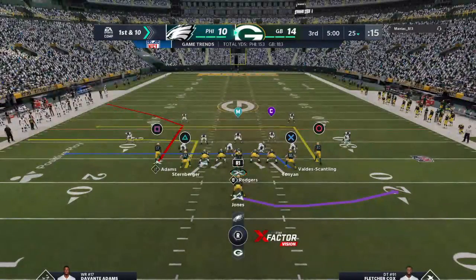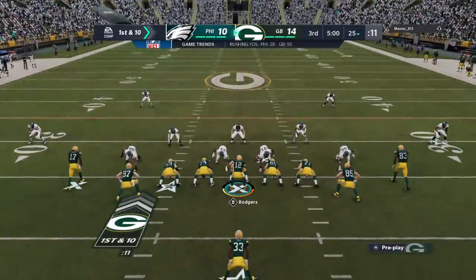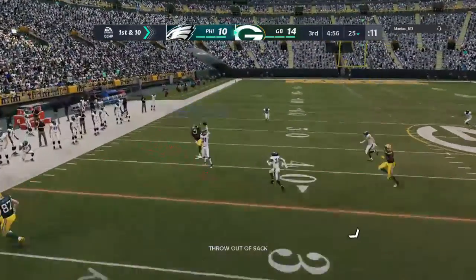The Packer offense ready to get their next drive underway. They have the lead. Now they'll be looking to extend that lead. And this is where I enjoy talking about one of my favorite subjects.